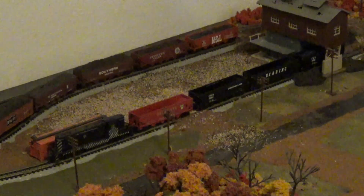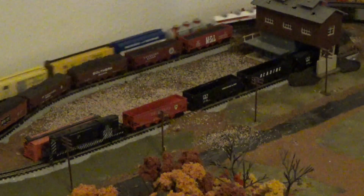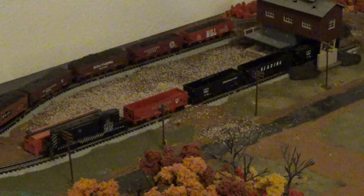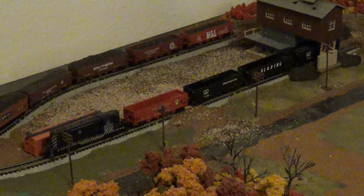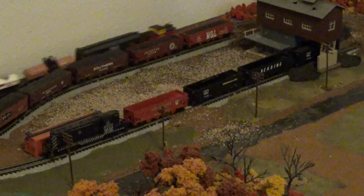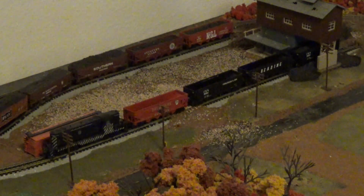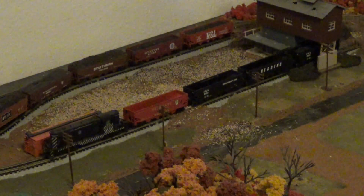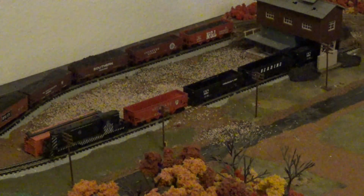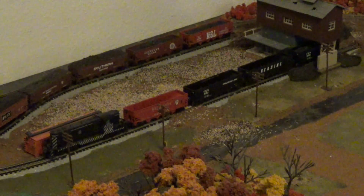Right there, the coal dealer, the original scenery that I had put down, just basic ballast to simulate a gravel lot, had kind of rippled up and cracked all in the center of those tracks there. That had to be pretty much just busted up with a hammer and then pried up in large chips, and all the small parts that broke off were essentially vacuumed up with a handy vac.